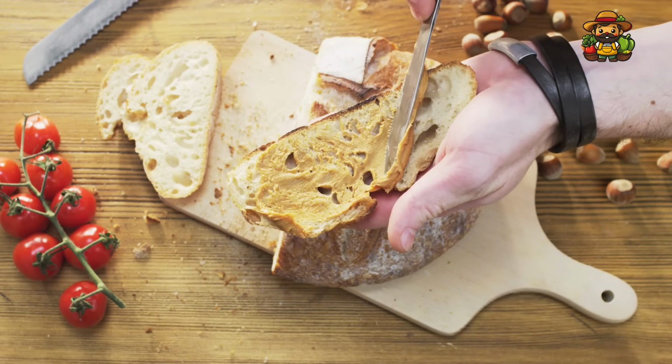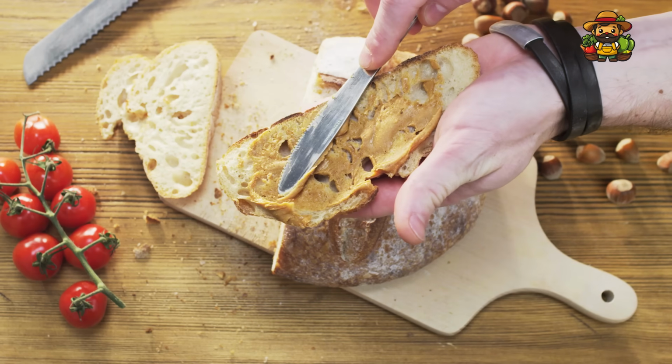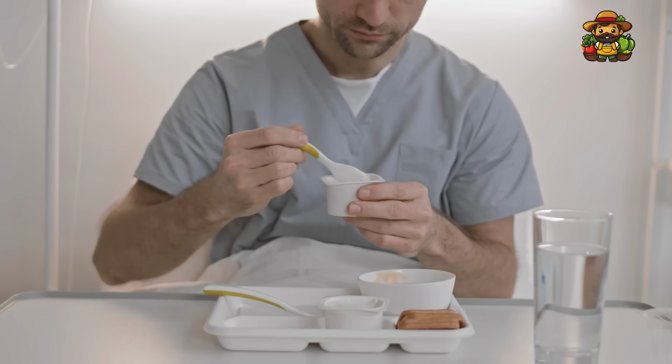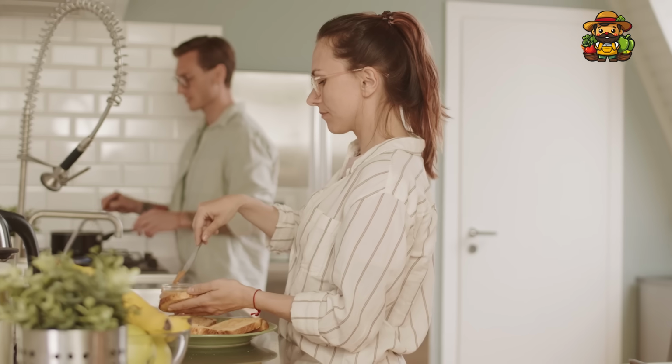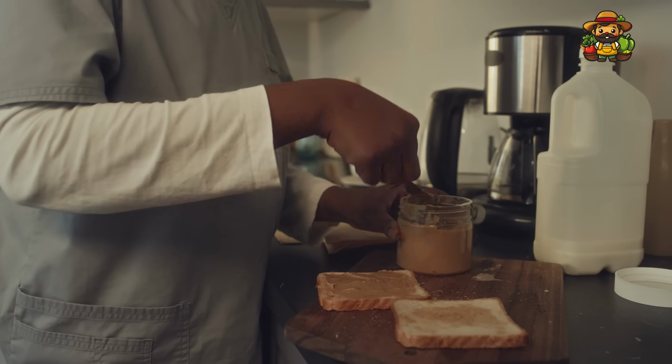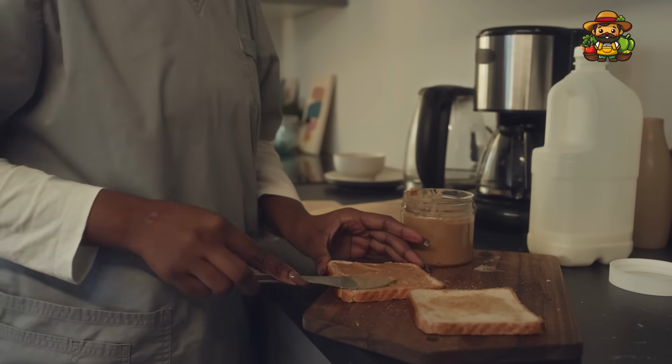His goal wasn't to create a tasty spread, but rather a nutritious protein source for patients who had difficulty chewing solid food. Peanut butter soon transitioned from a health food item to a beloved staple in American households. By the early 20th century, peanut butter was being produced on a larger scale, becoming an integral part of the American diet.